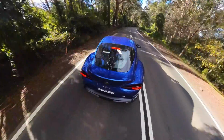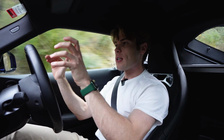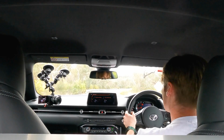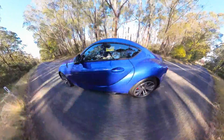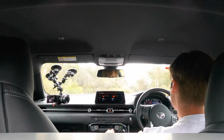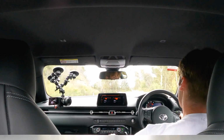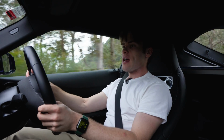If we go into sport mode, you get a bit more burble and action out the back, but you also get a stiffened ride thanks to some active dampers, and this thing just rides so well. And when you're in sport mode, you just get all the feel you really need in a car like this. Now, reminder, this isn't a hardcore GR Supra. This is just the base model manual GR Supra.